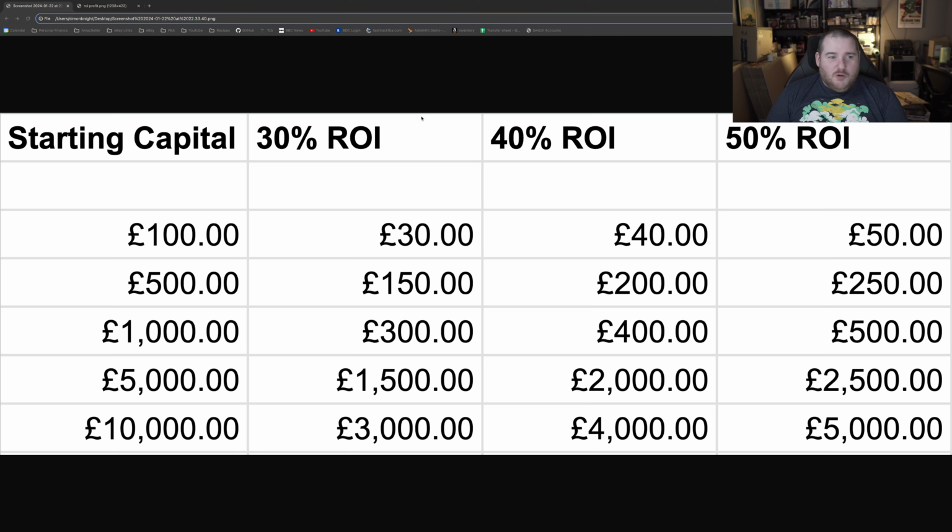So what I've done here is I've created a little chart and we can discuss how much you actually need to get started with. Let me get the chart open and we can have a look. What we've got here is a quick little chart I've made, showing on the left the starting capital, and on the right the return on investment you can expect for your starting capital.